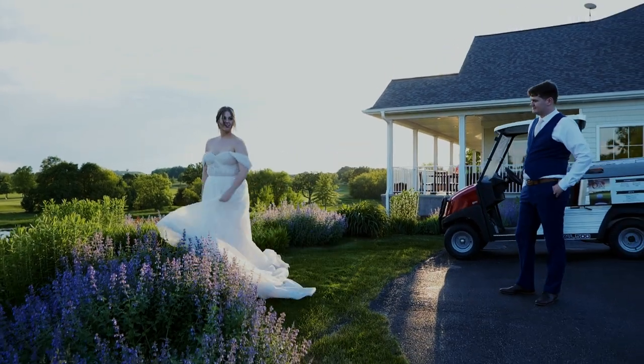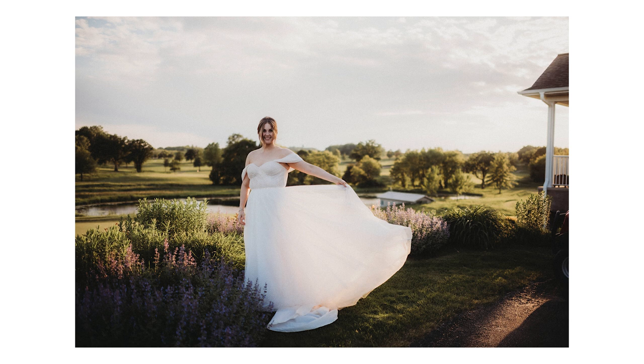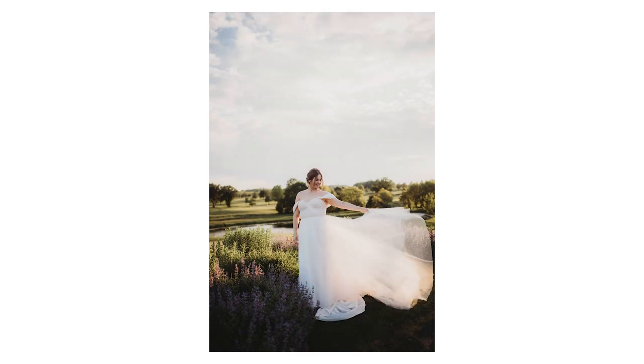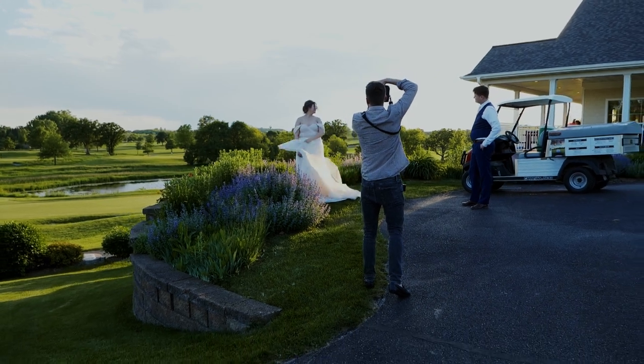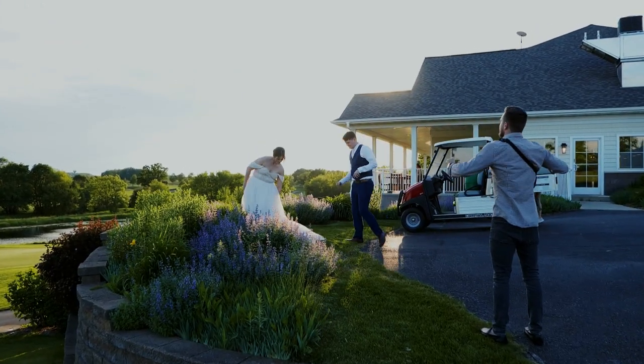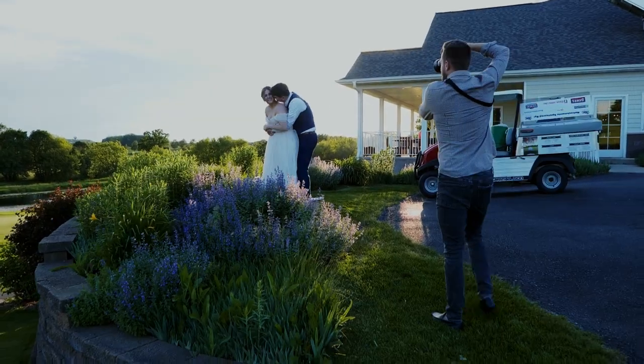Give it some motion. Give her some motion. Look at your dress. Smile at your dress. Beautiful. Look at it while you fling it. Keep it going. Keep her going. Perfect. And look all the way out towards the sun. Other way. Here we go. Eric, I want you to go in there, grab her, and ragdoll her around a little bit, okay? Yep, just like so. Beautiful.